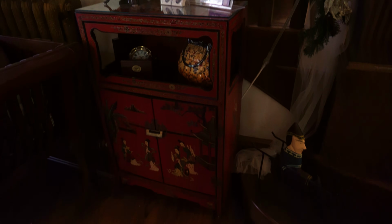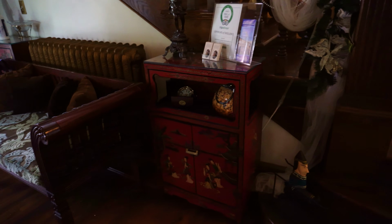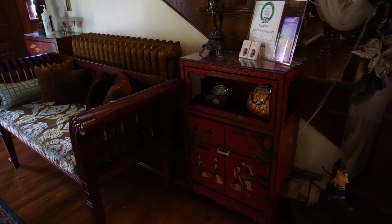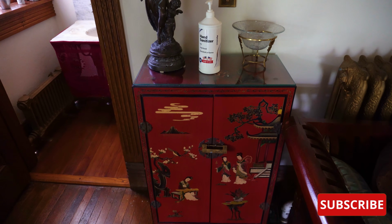There are also some beautiful antiques in this space. These chests here are cinnabar, and they are from Japan. The pigments would have originally been reserved for wealthy people and royalty throughout all of history, and the use of cinnabar actually dates all the way back to the ancient days of Babylon.